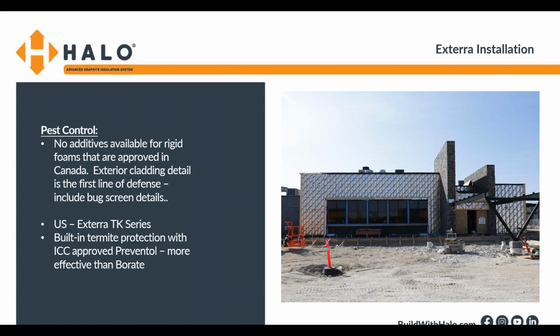For pest control, there are no additives available for rigid foams that are approved in Canada, as far as I know. Your exterior cladding detail is going to be your first line of defense, including adding items like bug screens. In the US, there are certainly different methods that you can use by code.